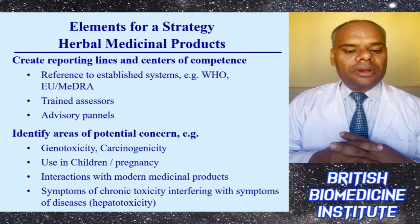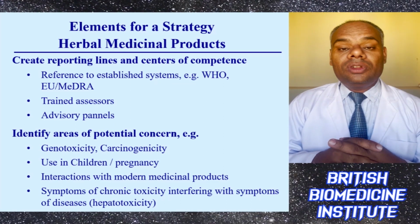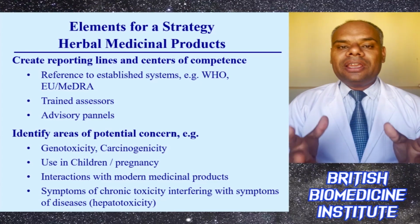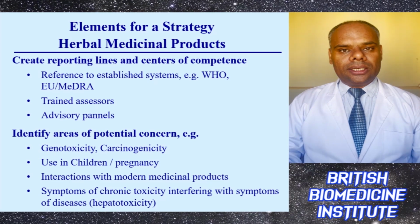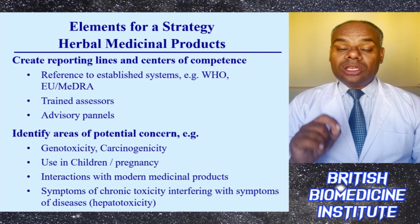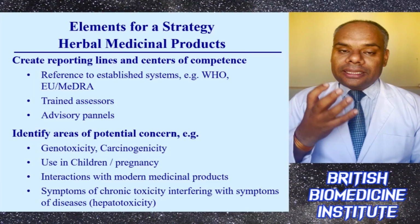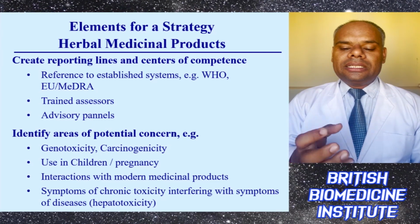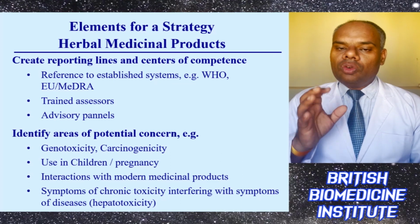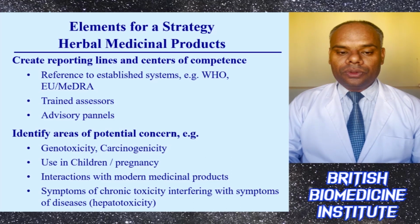We can also train our assessors. We can also create an advisory panel which will conduct a meeting from time to time, and we can also identify areas of potential concern. For example, genotoxicity, carcinogenicity, use in children and pregnant ladies, the interaction between modern medicinal products and herbal products, and symptoms of chronic toxicity which usually interfere with the symptoms of disease like your hepatotoxicity.